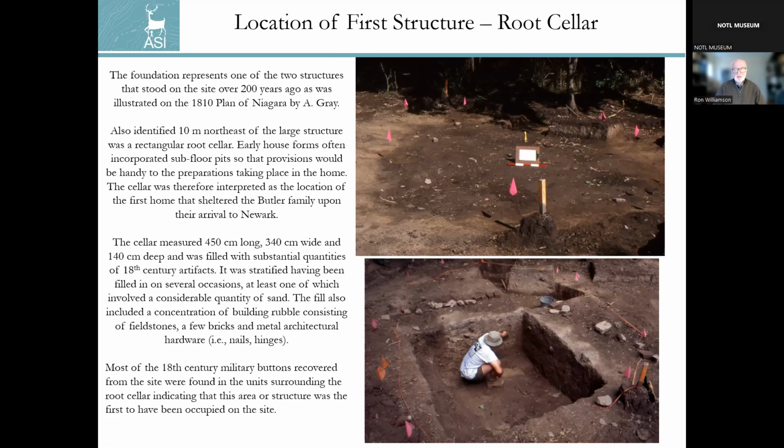So this was incorporated into the first structure. There wasn't a foundation of this first structure, but you can see that it was 12, 13 feet by about 10 feet, and roughly 140 centimeters deep, which would be closer to 4 feet deep. It was absolutely filled with 18th century artifacts. So we know this is likely the first structure on the site.